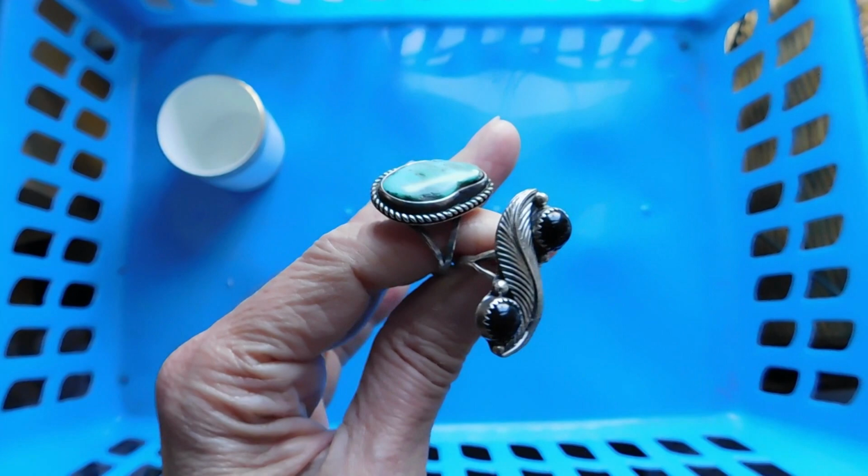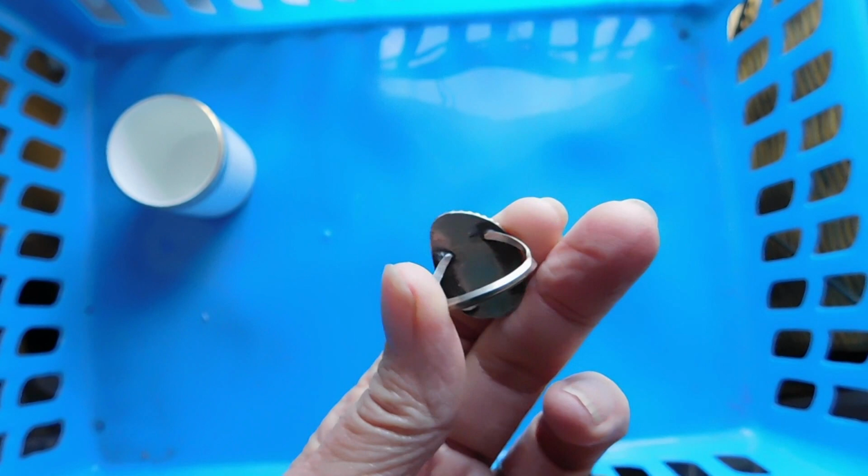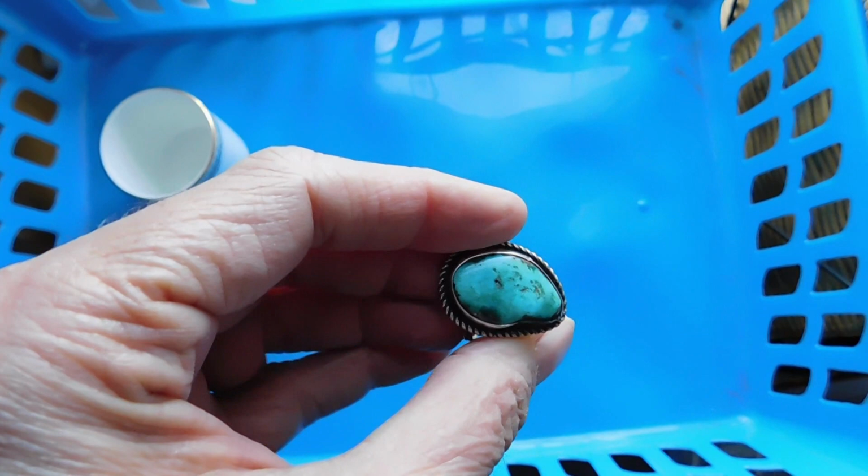So we have a turquoise ring, Navajo. It is unmarked, but I think it's old, and I think it's even old pawn. I think it's got some very faint pawn scratch marks on it. And that I listed for $52.